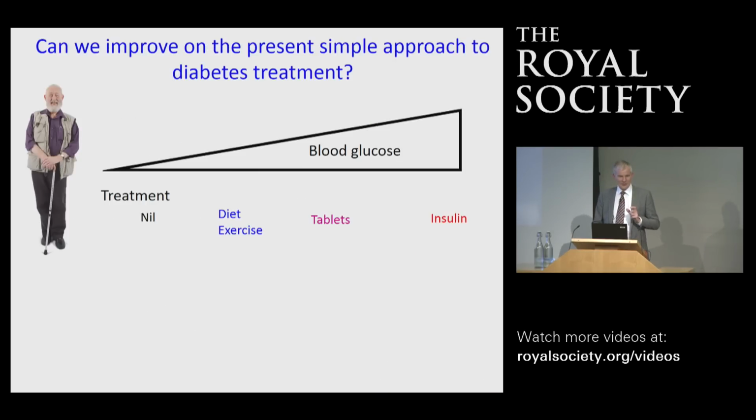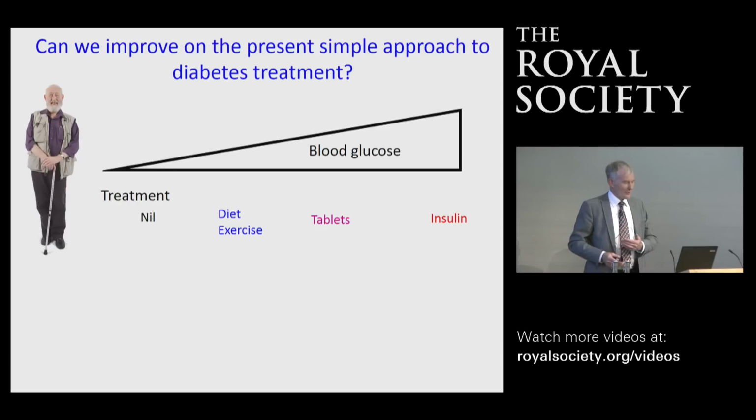This half of the slide shows that 5 years. This is how you treat diabetes if you're a clinician. You assess how high the blood glucose is, and that decides what treatment you should use. If it's normal, you don't need to give anything. If it starts to go up a bit, then you would advise diet and exercise. If it goes up a lot, then you recommend tablets. If they don't work, you add another tablet, and then you add another tablet, and finally, when those don't work, you give insulin. So it's a scheme which is based on severity.